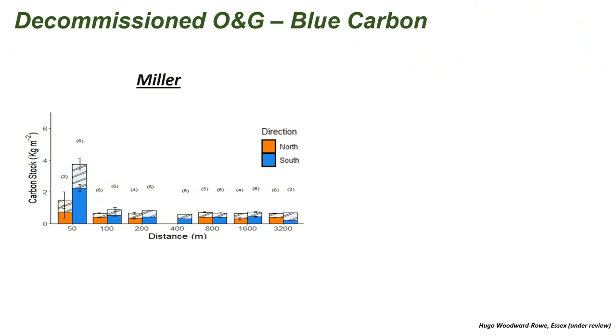And so starting with Miller, again, we've got the increasing gradient moving away from the platform starting at 50 meters. The different colors represent the 2 transects, and you can see they're relatively similar. We've got an increase in the total carbon stock closer to the structure, and then that drops to relatively low levels, which is consistent across that gradient.